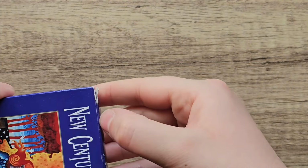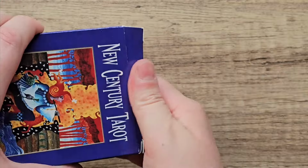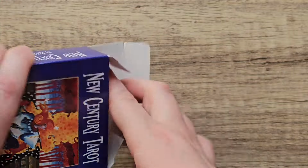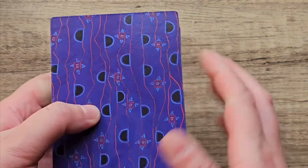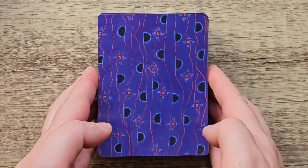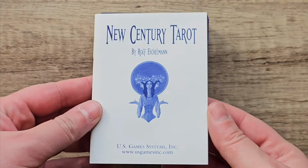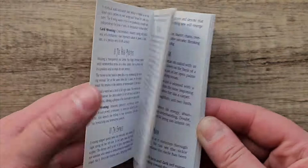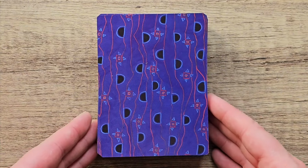I can never open these boxes. Hang on a moment. Oh, I damage it every time I open these. This is what the backs look like. I really love the backs. They're so cool. It comes with a little white book as well. Basic meanings on there. But look how cool these backs are. They're so fun.